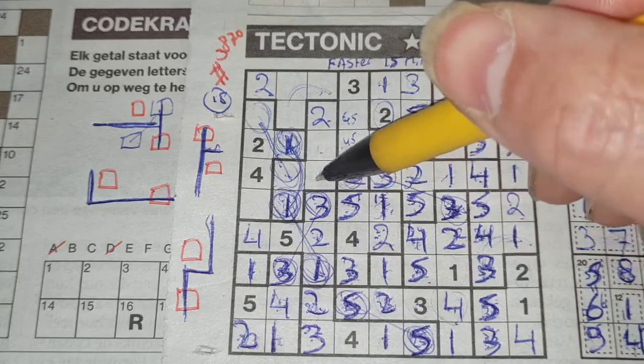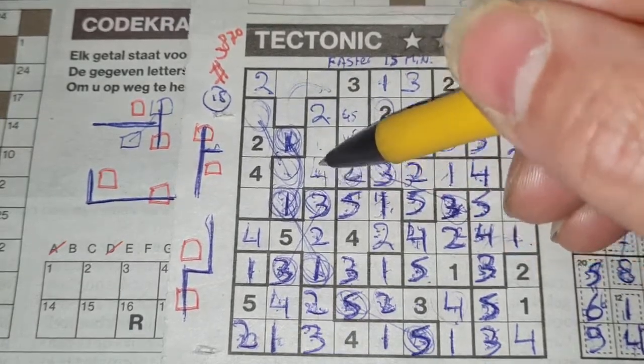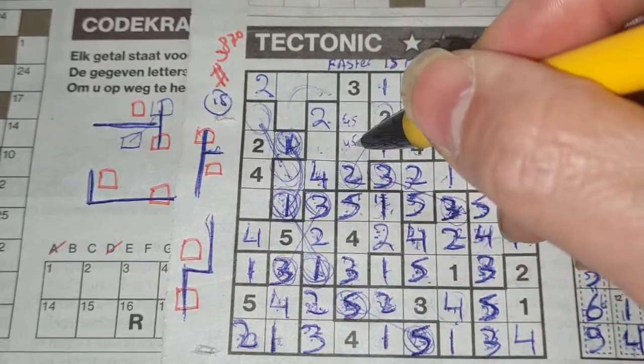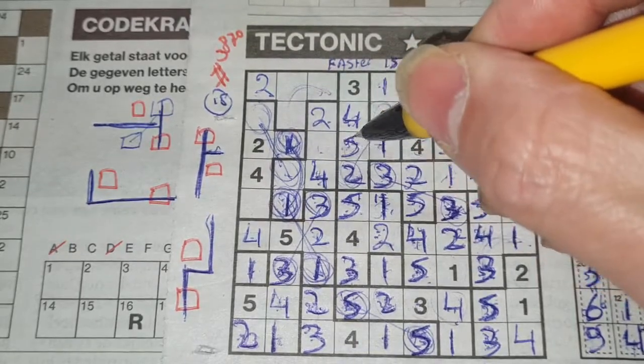I think this box should be a 4 because it can be 1, can be 2, can be 3, cannot be a 5, yes, definitely a 4. Now we have a 4 here, so this box can't be 4 anymore, that box should be a 4, and this box should be a 5.